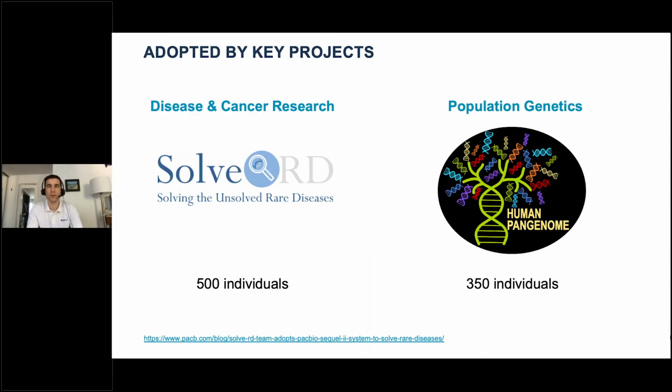PacBio has been adopted by key projects in human genomics. In the area of disease and cancer research, the Solve-RD consortium in Europe has adopted PacBio and is using it to sequence 500 individuals. And in population genetics, HiFi reads have been adopted by the Human Pangenome Reference Consortium, which is producing the next version of the human reference genome by combining sequences from 350 different human individuals.